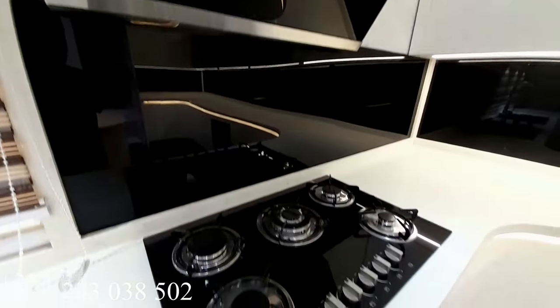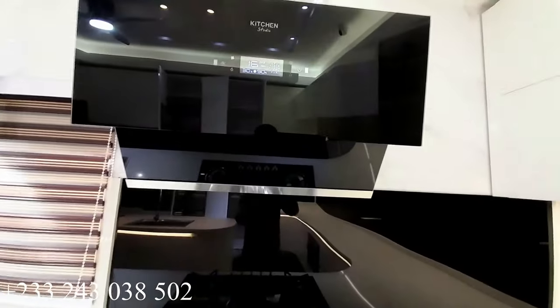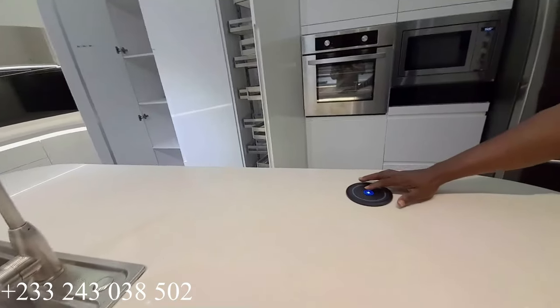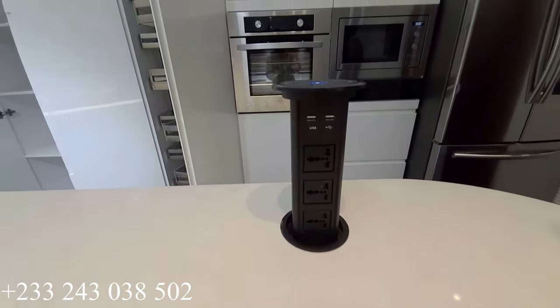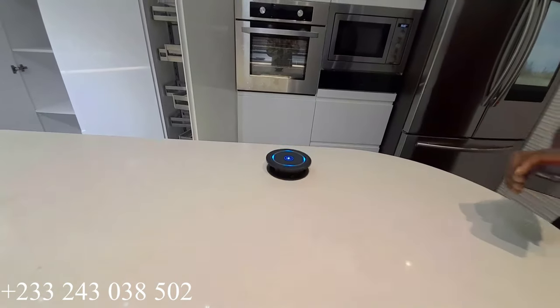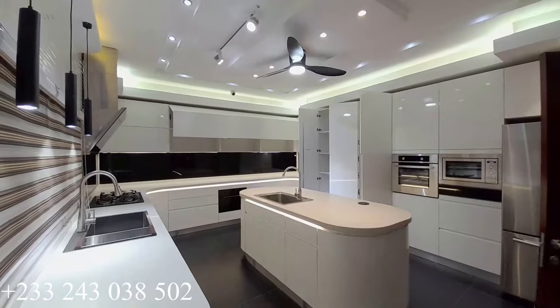And so we have a gas burner too in here, and this is the cabinet we have right here in this kitchen, and this is the heat extractor. So on this island right here, we have a socket to charge your phone. You just press it and it comes out like that. Then you press it and it goes down. You can still charge your phone by putting your phone on it.